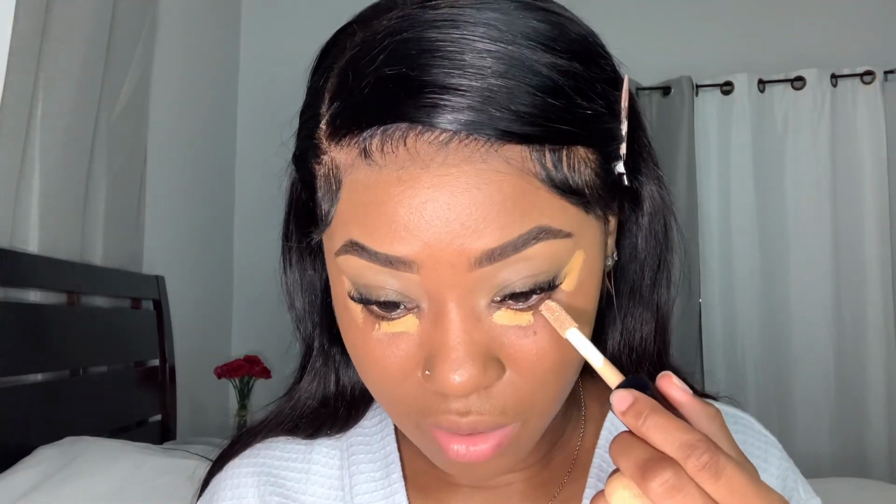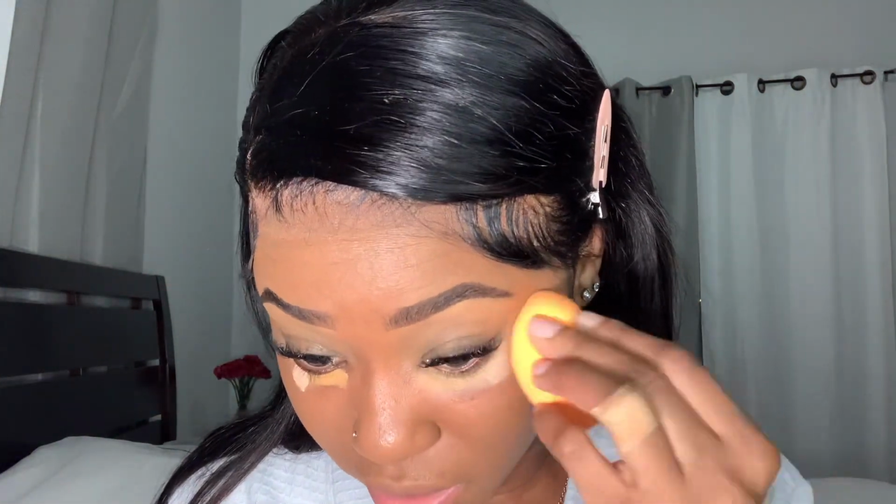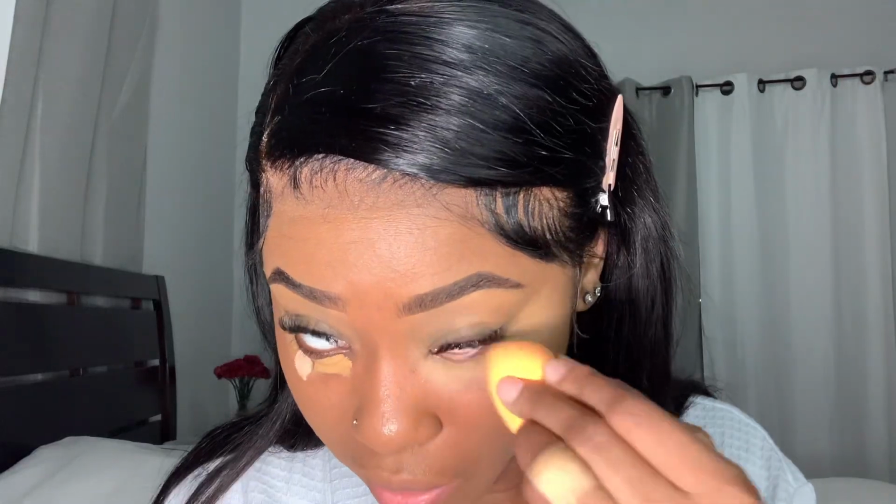So we're just gonna use one dot of that in the middle, and we are going to let that dry down a bit. So okay, now that she is dried a bit, I'm going in with my Real Techniques sponge, and I'm going to blend up my under eye with this side. I've been using a brush lately, so getting into this sponge again was kind of crazy.